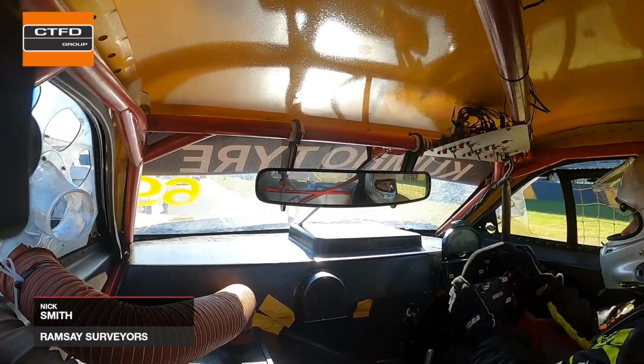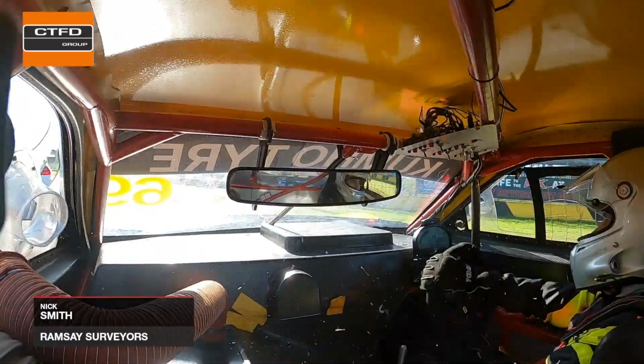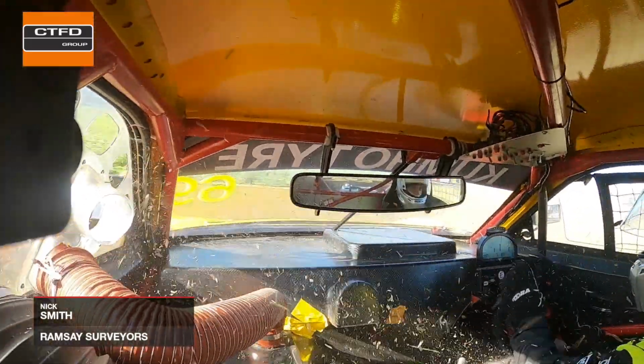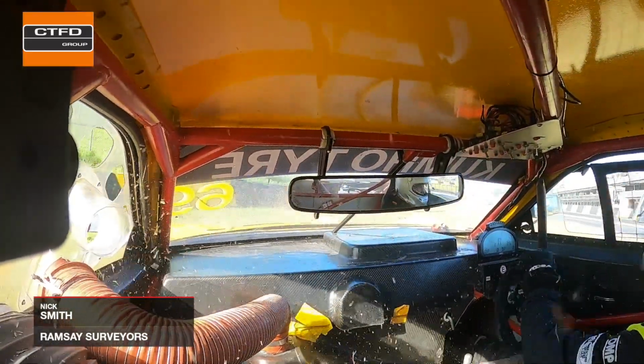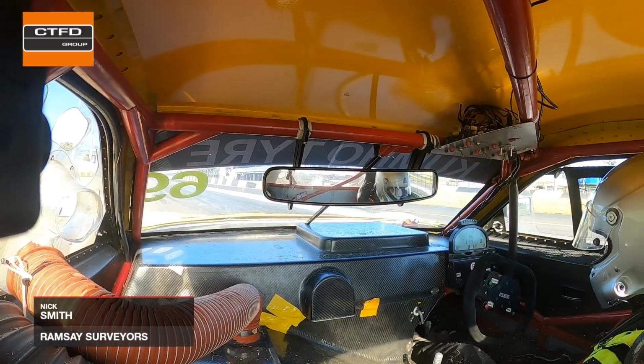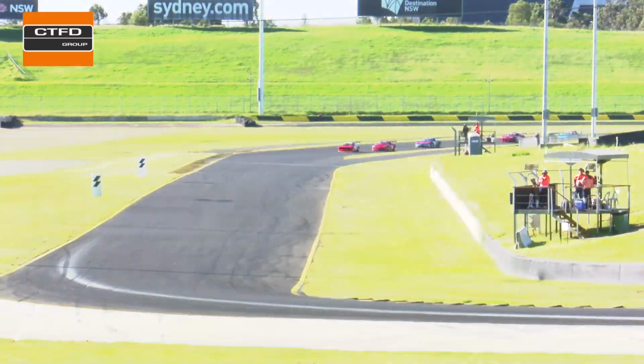We've got some in-car camera stuff to have a look at. Yeah. And Smith going in, just touching the side or glancing off the side of the Evo, and that's what's put him out into the outside wall. Unfortunately for him, you can see him switching the car off.